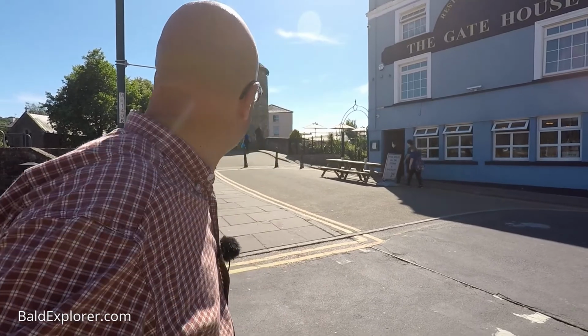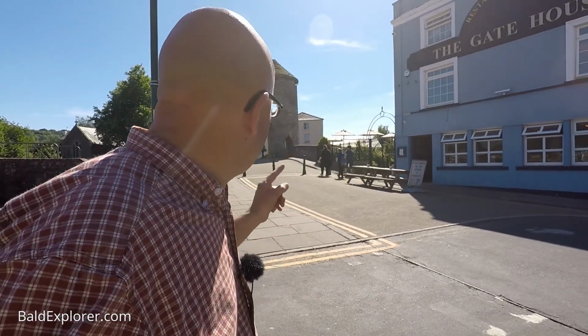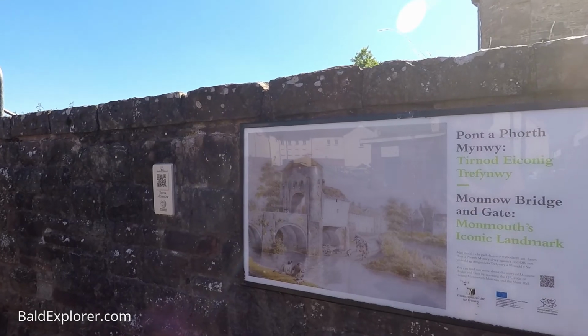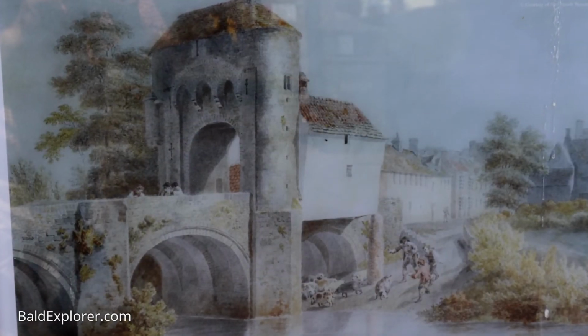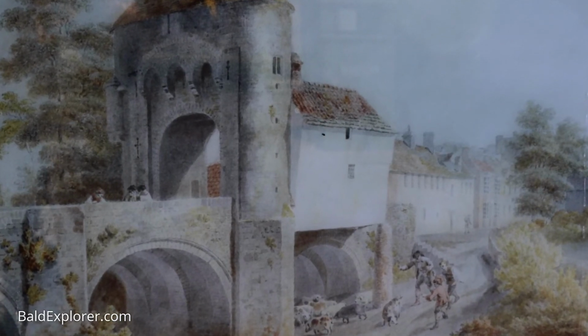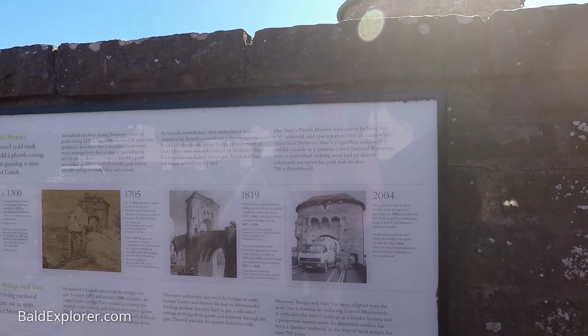And if we look back, we can see how impressive it is. But often, and I don't know if it's the case here, they'd have a jail in the gatehouse, putting the miscreants and the bad people inside. Here we can see some further information about the bridge. It tells us the different stages that it was built, and oh yes, 2004, the main access to the town, the bridge was open to vehicles.